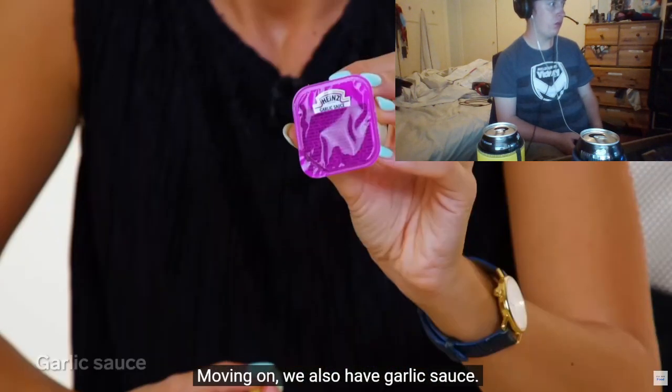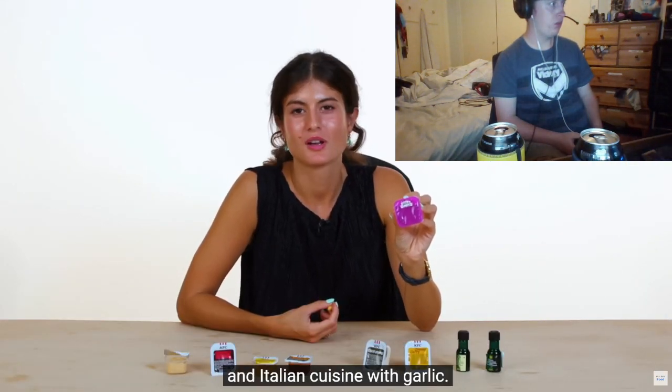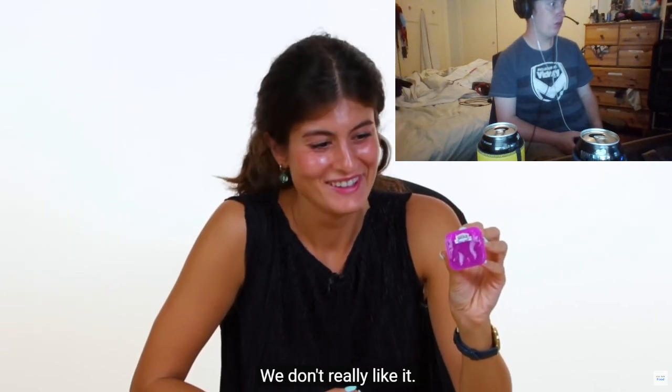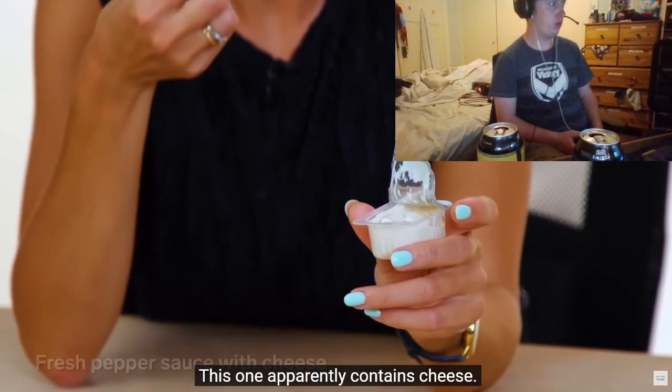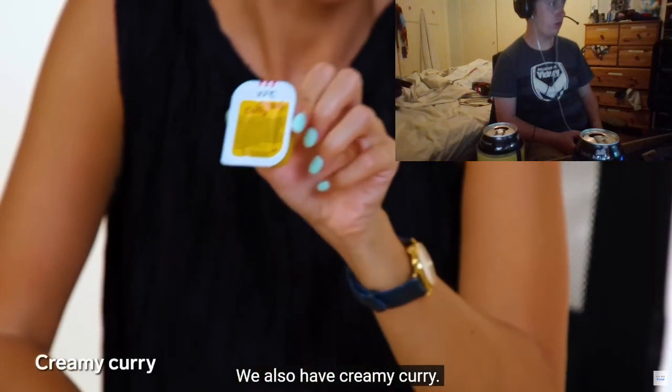Moving on, we also have garlic sauce. I know you guys associate Italy and Italian cuisine with garlic. Please stop doing that. We don't really like it. Then we have a fresh pepper one. This one apparently contains cheese. Tastes like not much, to be honest. We also have creamy curry.